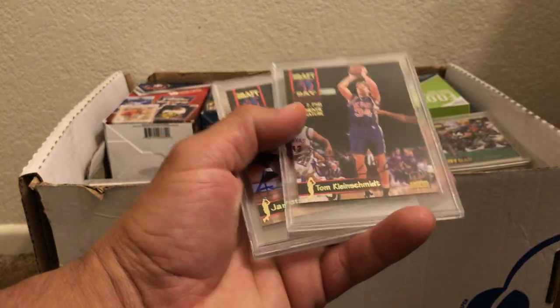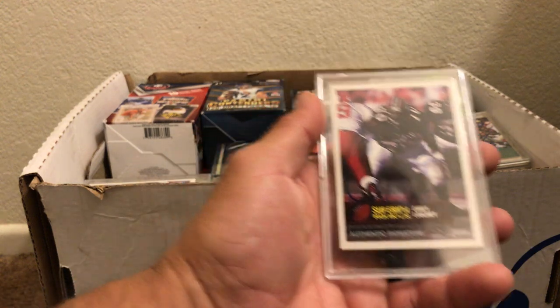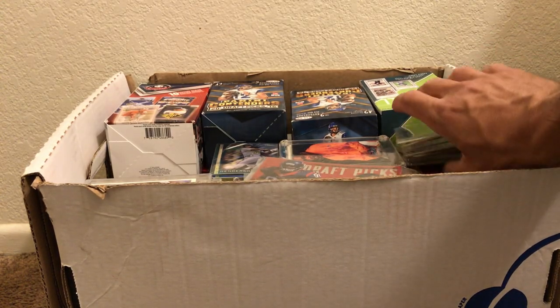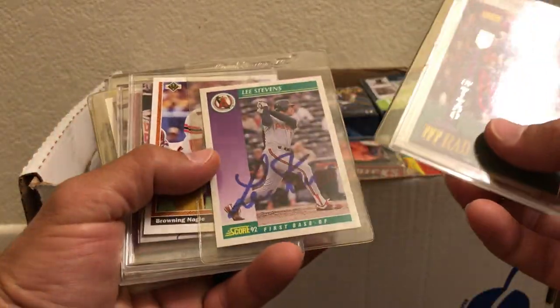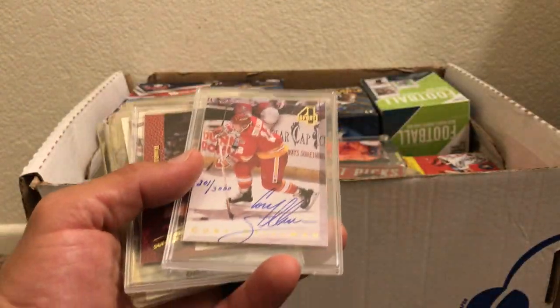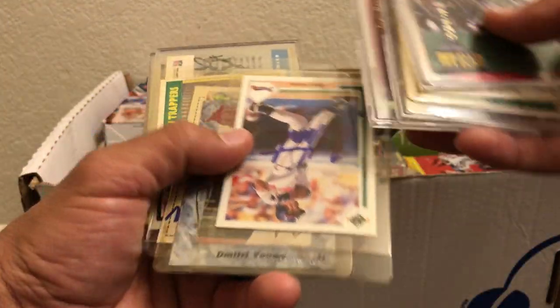Eric Heflin. Yeah. James Forrest. A lot of these guys. Some of you guys may know these guys. Personally, I do not know these guys. These will be tough to sell, these autos. Lee Stevens. There's a guy. Brownie Nagel. Corey Stillman. John Brown. Brian Hunter. There you go.